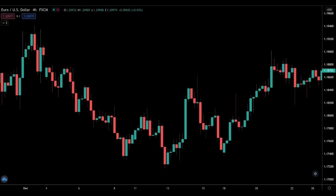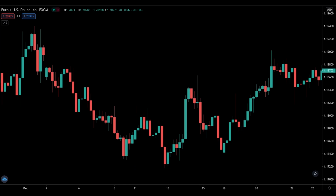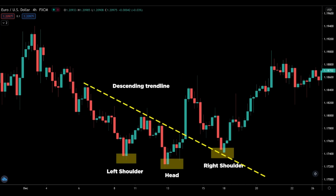Let me show you two examples before moving into the last step. In this chart here, we have price making a series of lower lows and lower highs. Price eventually makes a higher high and we see a nice inverted head and shoulders pattern over here. We draw the descending trend line like this and we see that the trend line was broken. This broken trend line coincides with the left shoulder.